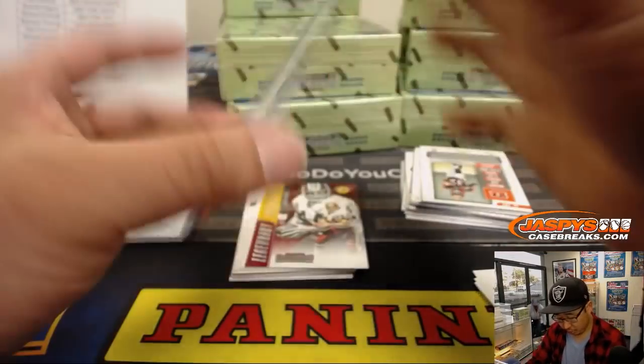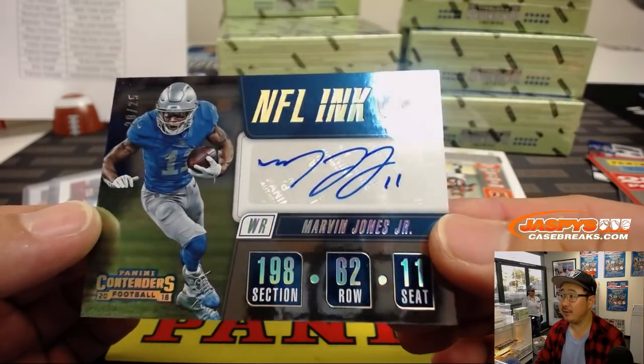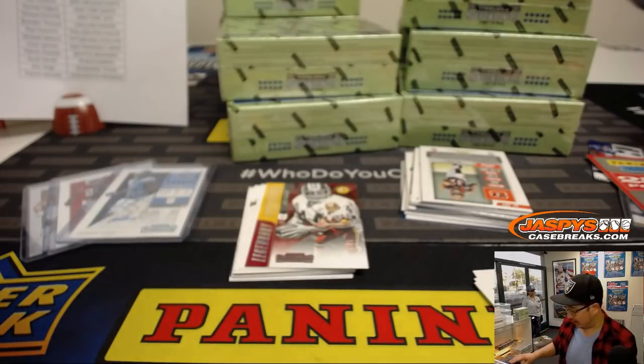And there's Marvin Jones Jr. Nice NFL ink. 20 out of 25. It's a good looking card, going to the Lions, Conrad with Detroit.